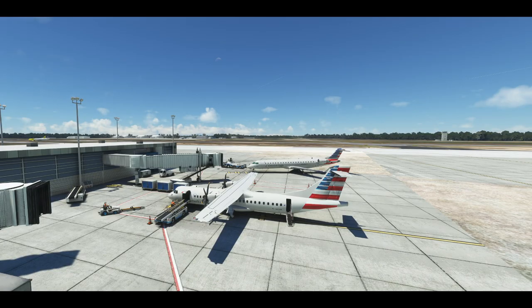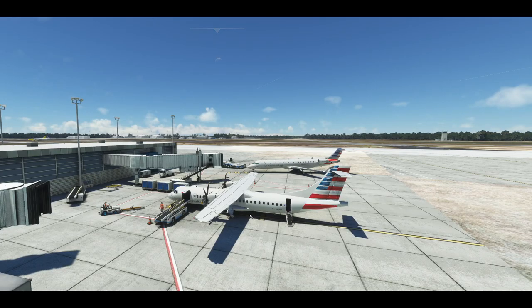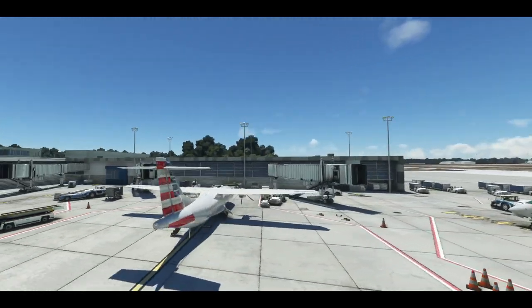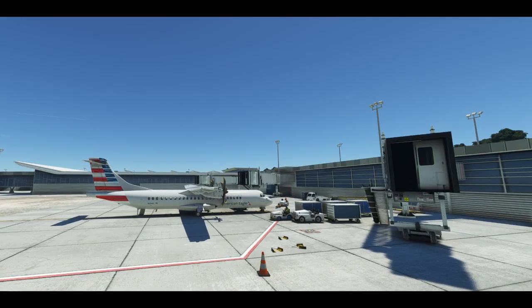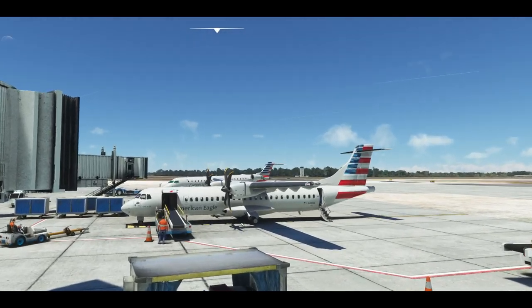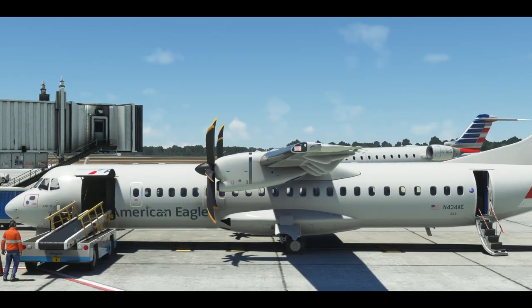All right. That's going to do it for our flight today. 47 minutes from Charlotte over to Myrtle Beach in the ATR 72-600. Not bad. Pleased as a whole. Again, a few little quirks with VNAV, but plane flies pretty good. It's pretty neat. Something different.